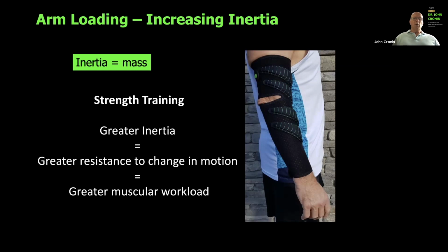As soon as we put load on the arm, we've increased the mass, which has increased the inertia. That is the resistance to change in motion. That is, the arm is heavier, therefore it's got greater inertia. Therefore, it's going to require greater muscular work to get it going. Okay, if it's requiring greater muscular work, that is a proxy of work over time is power, and it's also a force. It requires greater forces to get it going. So yes, loading the arm is a form of strength training.